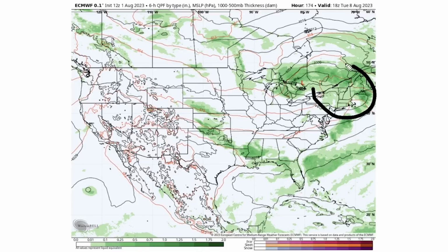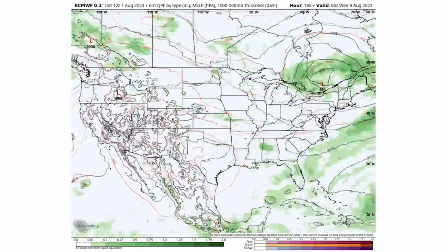The Northeast is also still receiving impacts from this cold front here that is now kind of over Maine, seeing some isolated to scattered thunderstorm activity for these spots as well.